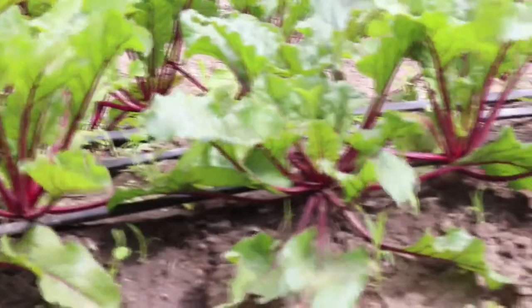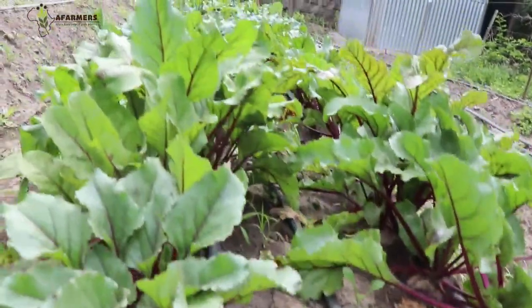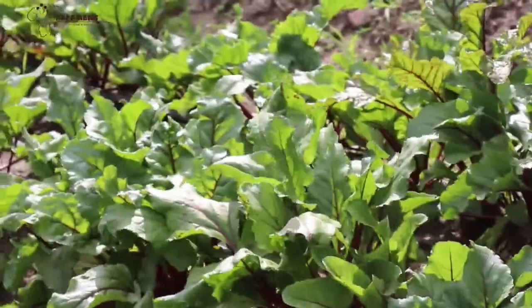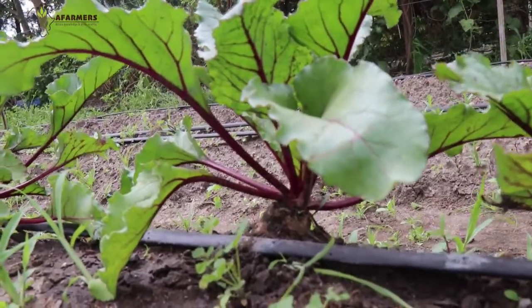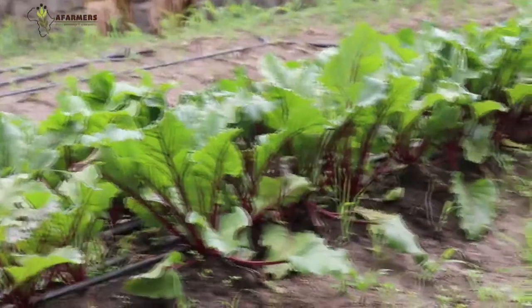Beetroot is a highly nutritious root vegetable. The beetroot is the taproot portion of a beet plant. It is one of the many varieties of the genus Beta vulgaris, all of which are mostly grown for their edible taproots and leaves. Beetroot is a root crop that takes approximately 3 to 4 months to mature.